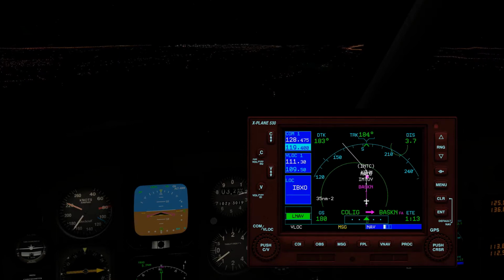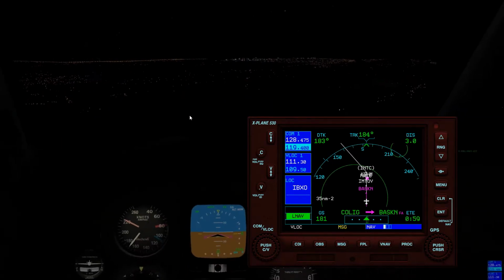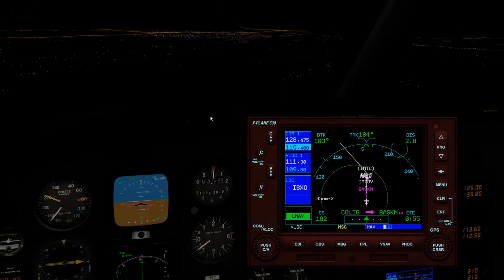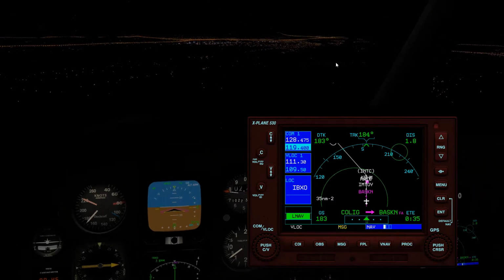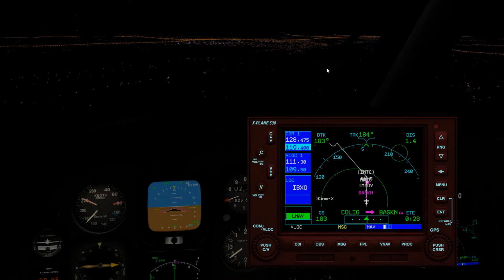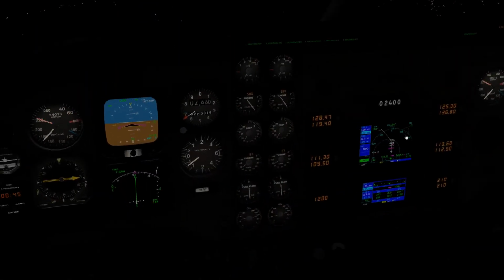And yeah. Oh boy. Night approach. Never done one of these in this aircraft. We are a little low. Once she levels out for Baskin, Baskin should really be at 2,300, so we're going to be a little high then. And we are truly descending at 690, so we're pretty darn close. Baskin is 30 seconds out.